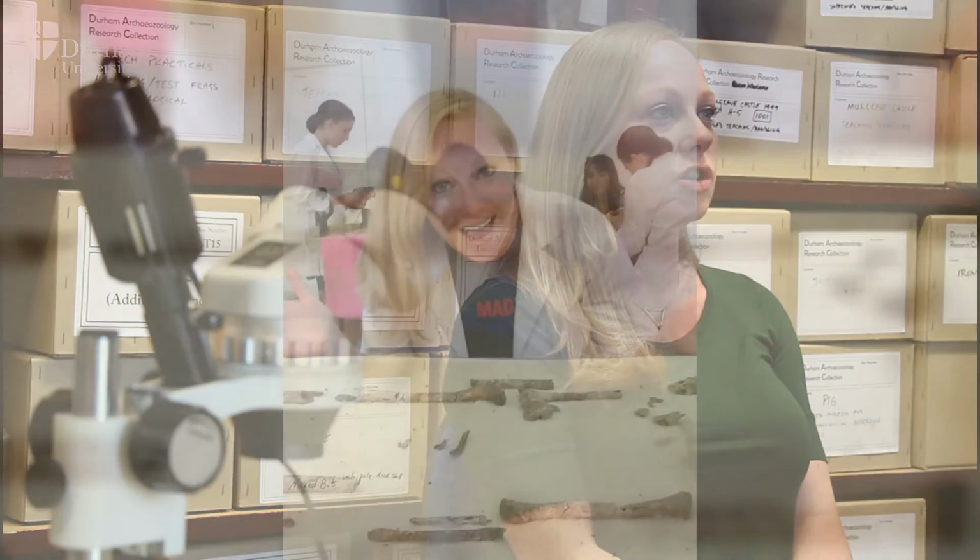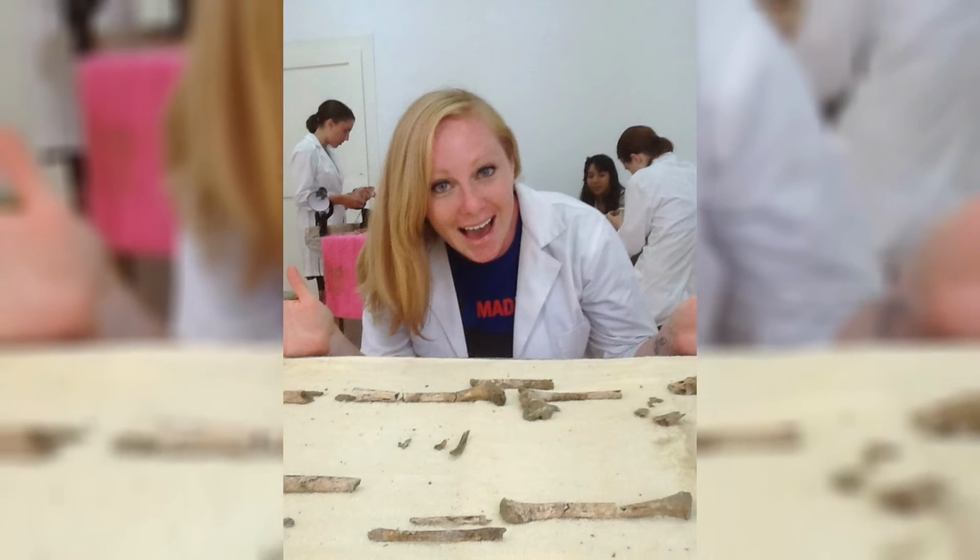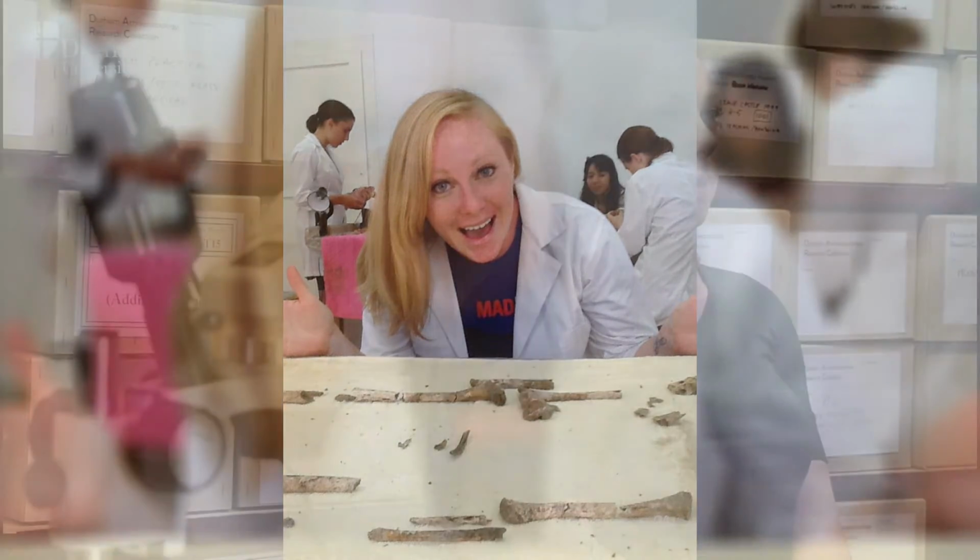The project that I worked on during my MSc was with Transylvania bioarchaeology. We did stable isotope analysis on the population that was excavated. It's based out of Cluj-Napoca, Romania, and we did basic lab analysis.